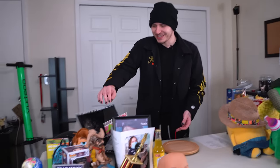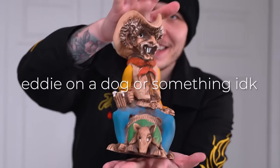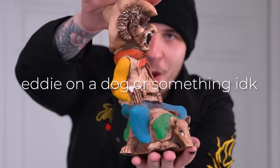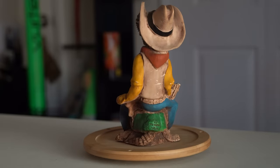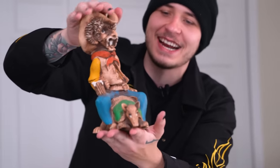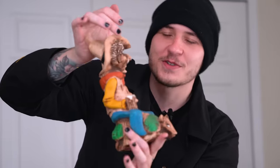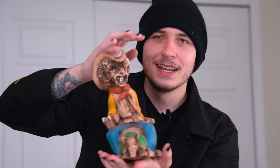Number 9 is this beautiful statue of a Mexican riding an armadillo! Carved out of wood, it says yeehaw on the back. There's a Mexican man with a curly hat on an armadillo. I'm pretty sure this is a really racist depiction of a Mexican man. But I asked my Mexican friend if it was racist and he said no, so it's okay.